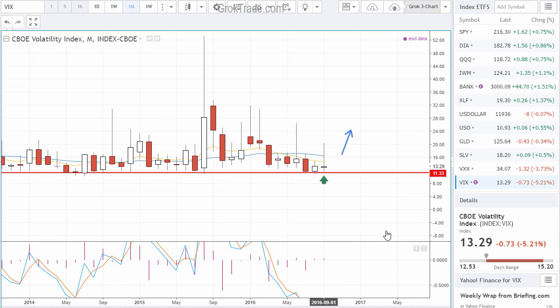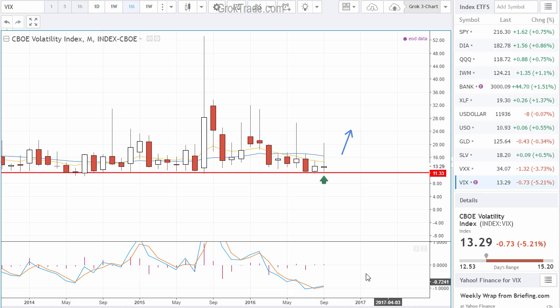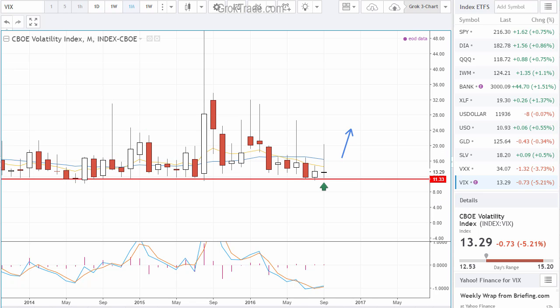If you look, we have positive histogram ticks on the MACD. That means the MACD and signal line are crossing to the bullish side. So this has a lot of upside potential. And that's what the daily looks like.